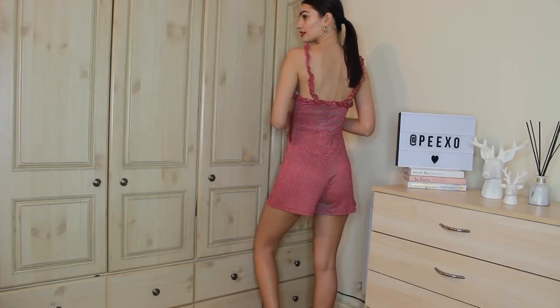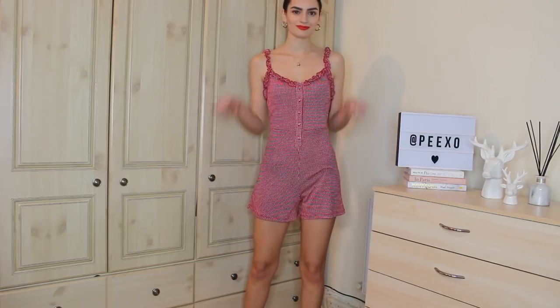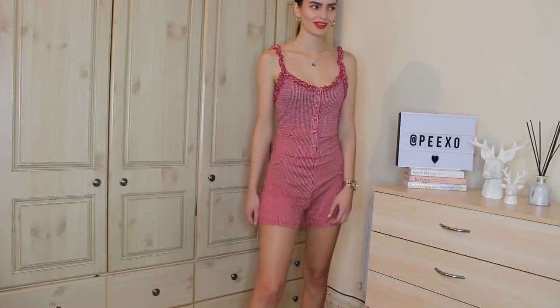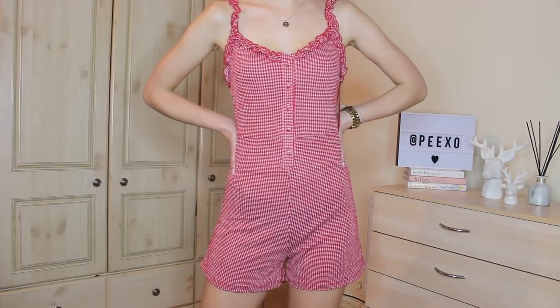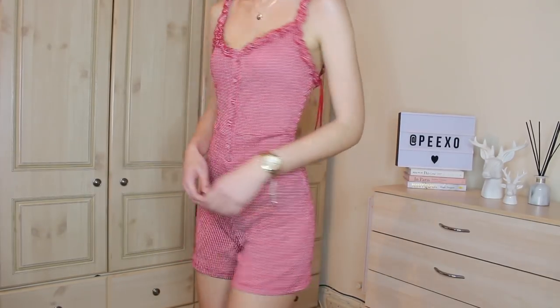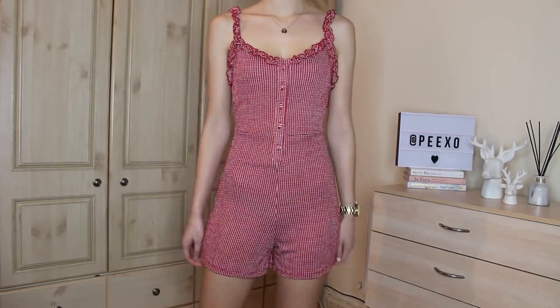It just feels very elasticy, it doesn't feel that nice, but it does look cute. It's a red gingham, which I love. We've got the ruffle detail all along the sleeves, which I think is really pretty. It always makes something look a little bit more special. And then it looks like a dress, which I think is quite nice, but it is actually shorts, and they do look like very short shorts, so we will see. But I thought it was quite cute.